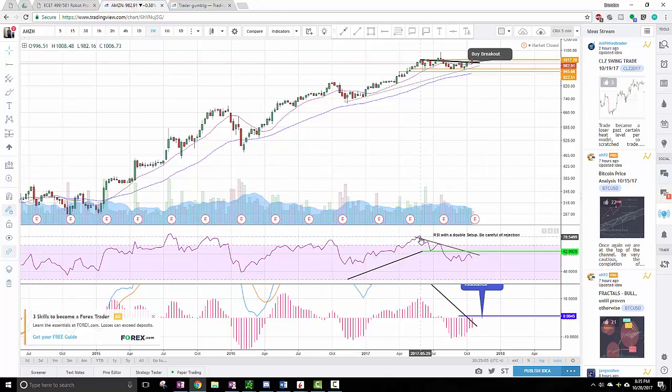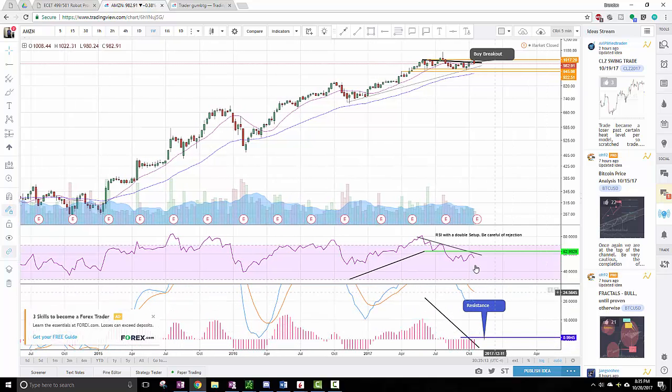Notice how the RSI trend line on the weekly is getting rejected right there. I know these lines aren't matching up perfect. They just weren't drawn for the weekly. But it's something to look at. We got rejected right here, so there's no reason to be bullish on them, really. So I might go ahead and get out of this one.